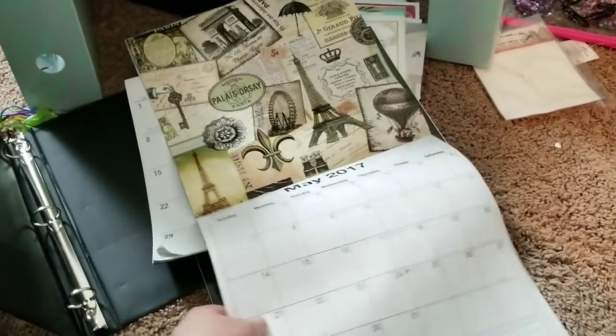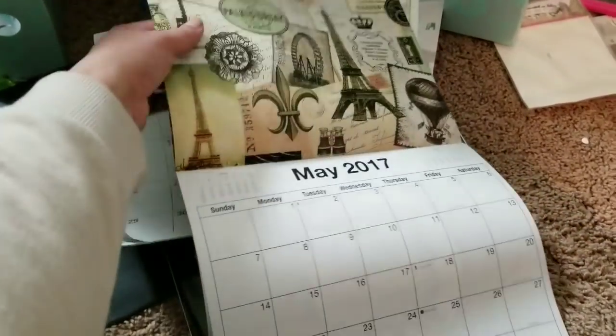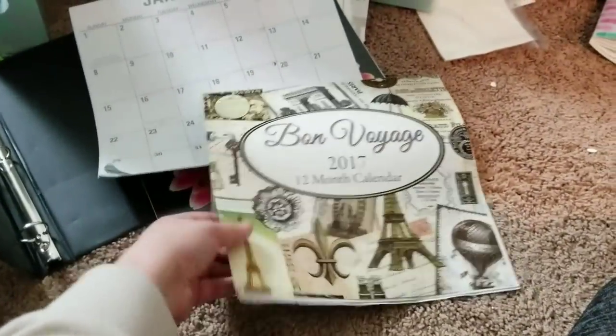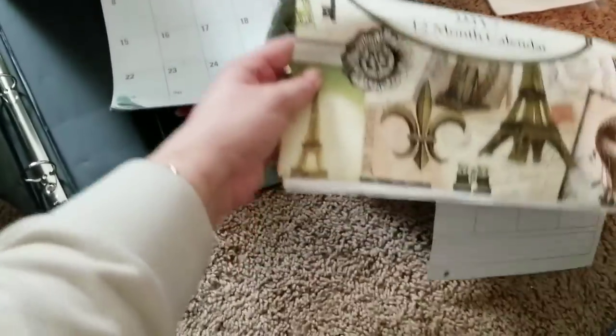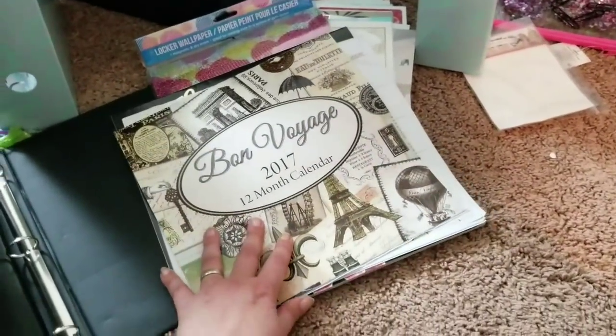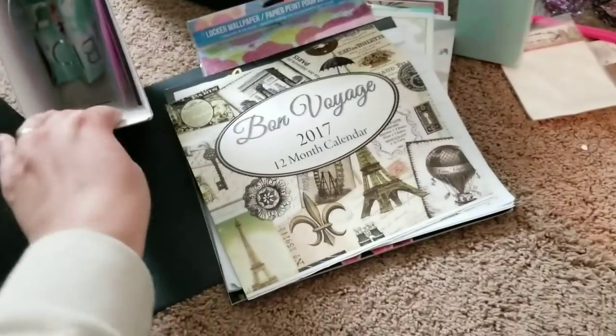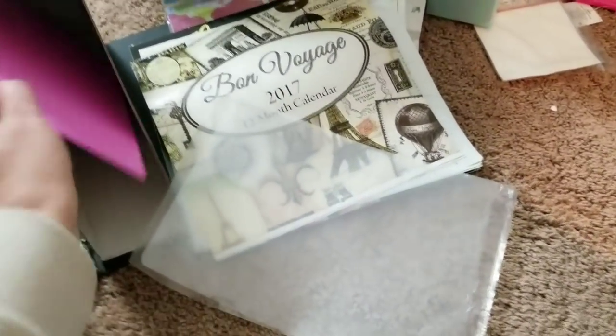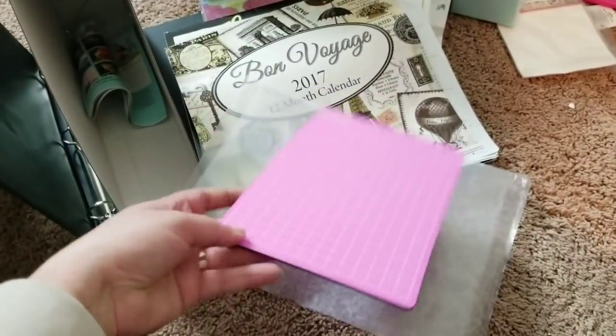And I didn't know then that you can sometimes get a whole paper pad for $4, and this is just 12 pieces of really thin paper. So yeah, not everything is cheaper at the Dollar Tree, guys. Really, that's what I thought at the beginning. I really did.